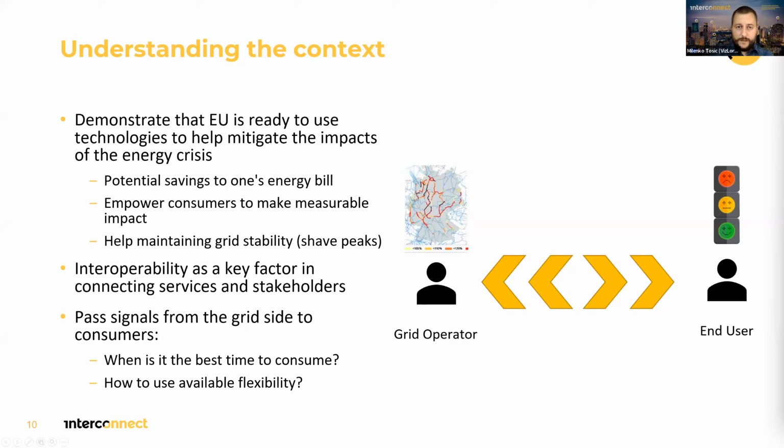First, to give some context about the Common European Reference Framework and the energy apps based on them. Basically, let's say that the overarching goal is to demonstrate that the European Union is really ready to capitalize on all the innovative technologies that different projects and innovative organizations have developed to actually battle and mitigate the risks and impacts of the energy crisis. Let's say the pervasive goal here is that the end consumers should really be empowered to take an active role in helping achieve energy efficiency based on different incentives.